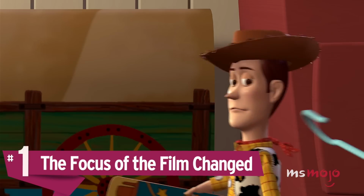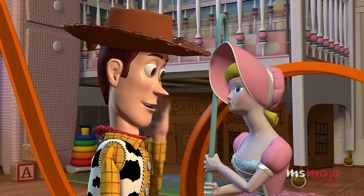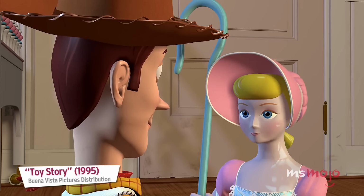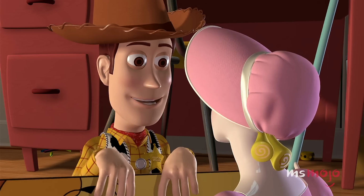Number 1. The focus of the film changed. When it was initially conceived, Toy Story 4 was set to be something of a love story between Woody and Bo Peep.